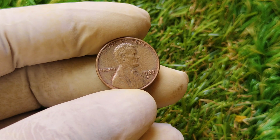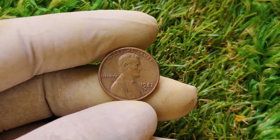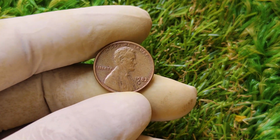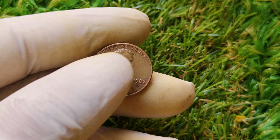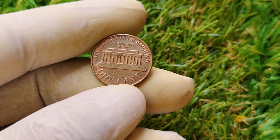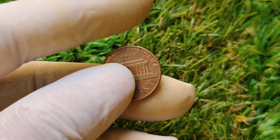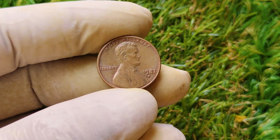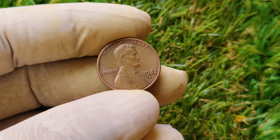Now let's start at the beginning to understand why this coin is so special. The year is 1982. Ronald Reagan is president. Gas is cheap. MTV is still playing music videos. But over at the US Mint, something interesting is happening with the penny. For decades, the Lincoln penny had been made primarily of copper. But due to rising metal costs, the mint decided that change was needed. Literally. So in 1982, they began the transition from a copper composition to a cheaper zinc core coated in copper. This made the coins lighter and more cost-effective to produce.